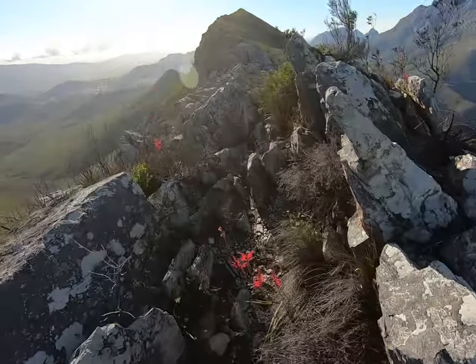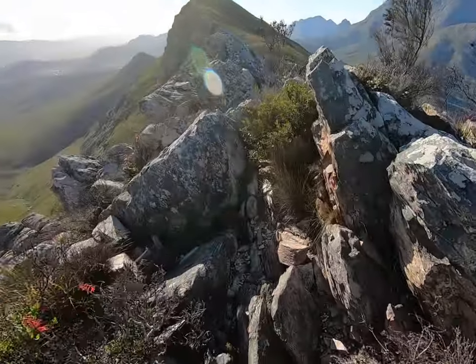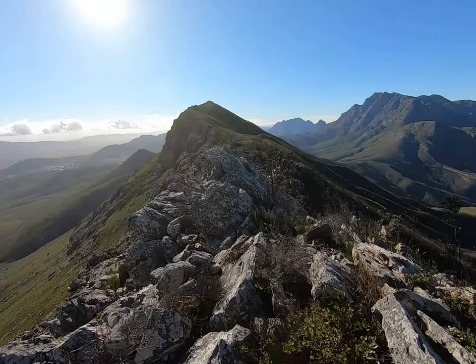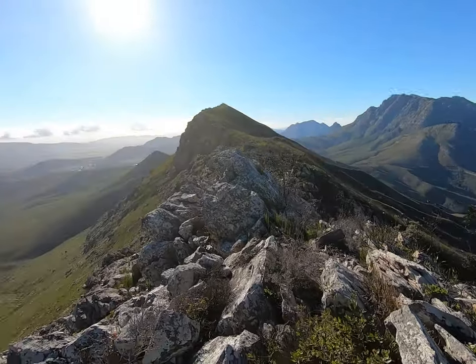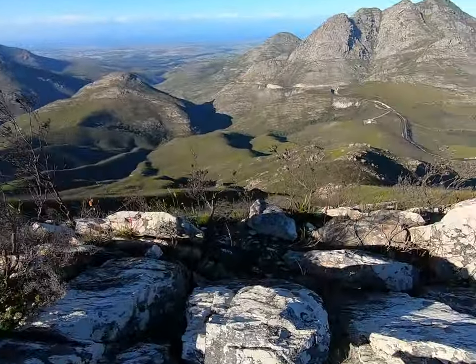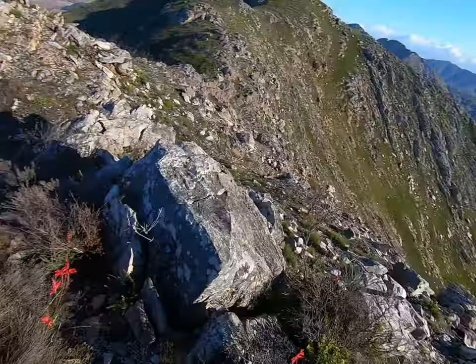Looks like there's a path running here as well between the rocks. This is the skyline. Woo! Yeah. Sylvia?